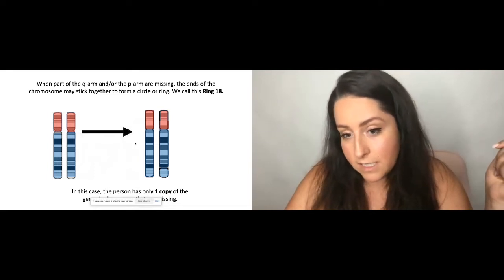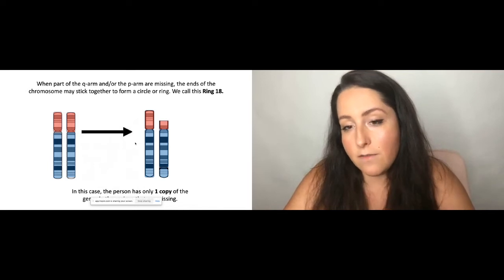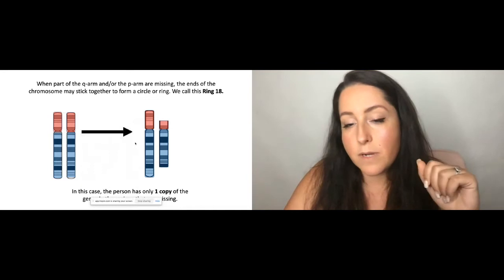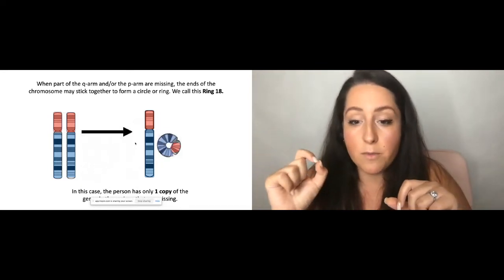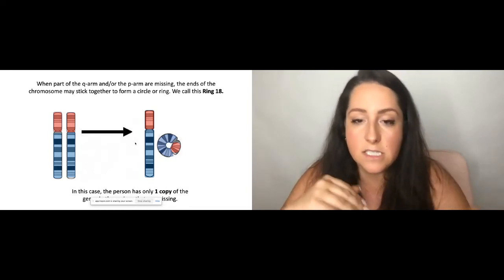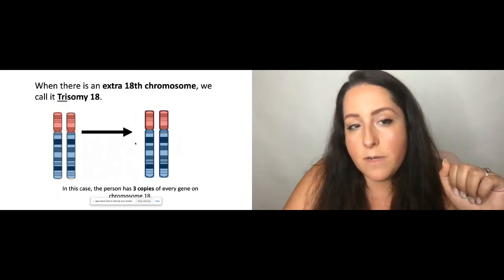And then we have ring 18, and this one's a little bit different. In ring 18, we have both sides of the 18th chromosome, part of the P and part of the Q, missing. So what happens is that the chromosome ends up sticking together and forming a ring. So ring 18 is kind of a mix between 18q minus and 18p minus. That's what that is.